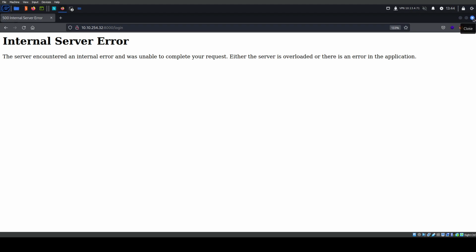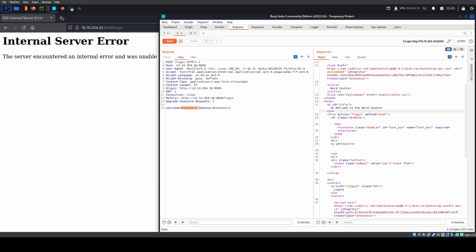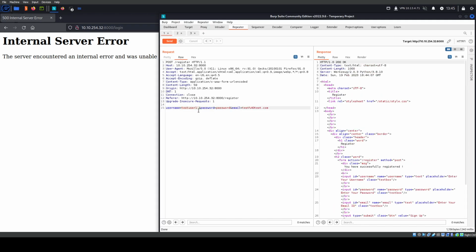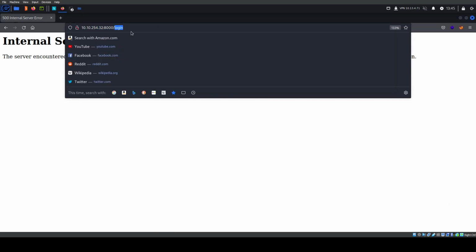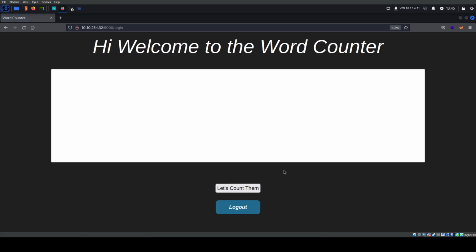And you could try different payloads. For example, if we want to prove our SQL injection theory, we can also try maybe registering or equals, we'll make this statement true. And this should spill out all of the users. I'm going to copy that. Registered. Let's go back to the main page. Password. Sign in.